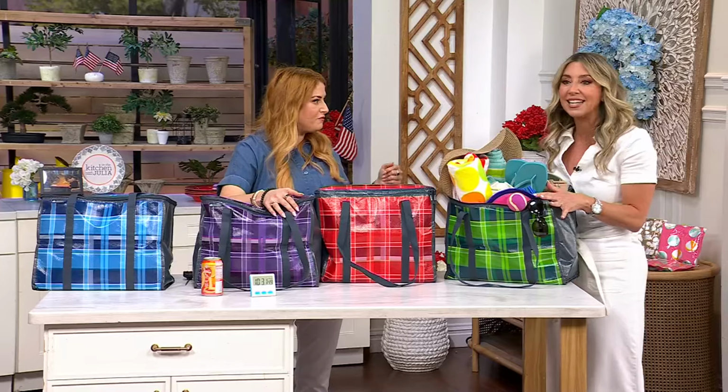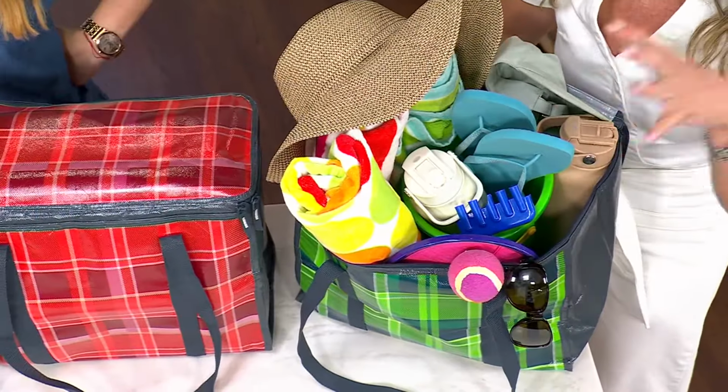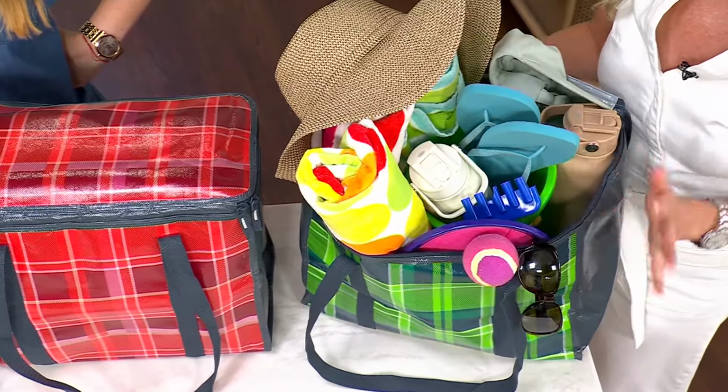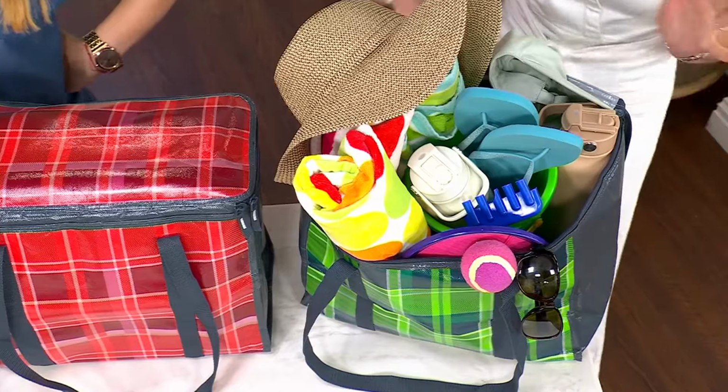Yes, because of the sandy again, flip-flops. Right, it's leak-proof and nothing will grow, no mold, bacteria when you have sandy wet towels or bathing suits in this. So just really great idea.